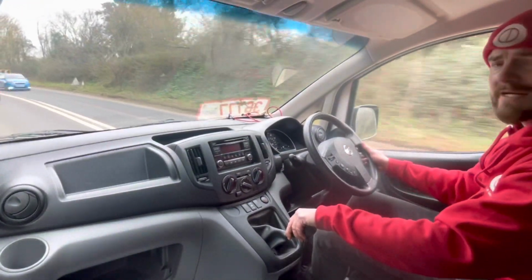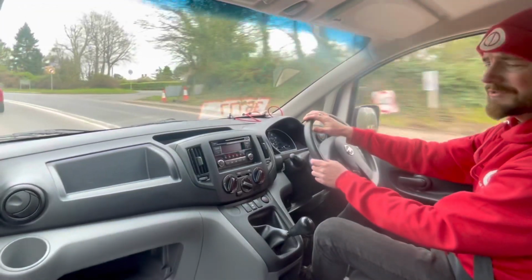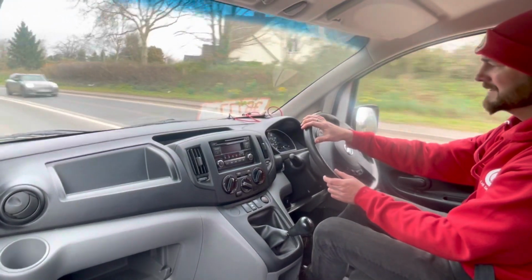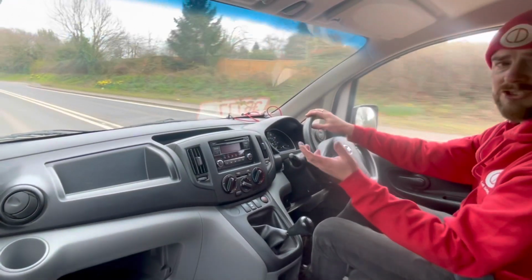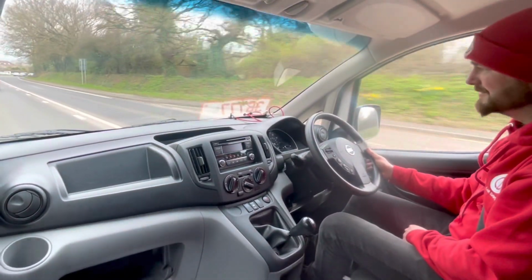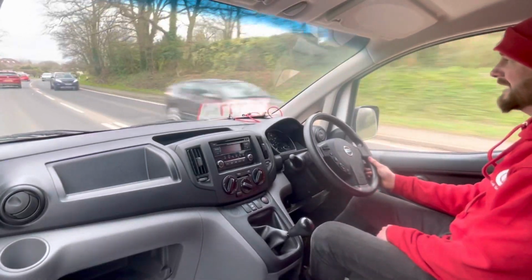We've got full owner's manuals for you, remote central locking on the key. Servicing is again due in December. I really have little else to add. Cubby holes, everything. Just a really great little van.